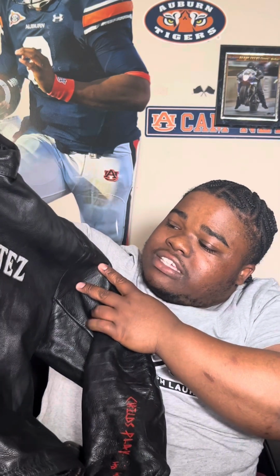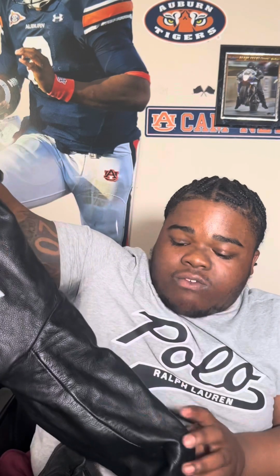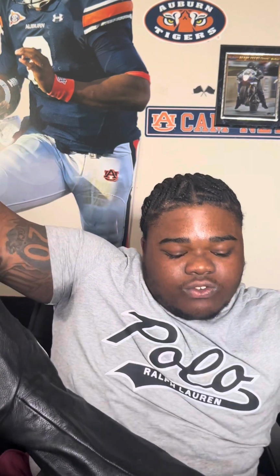But let me show you mine. This used to be one of my old race suits, race jackets. I just turned it into my riding around daily driver suit whenever I ride my motorcycle.